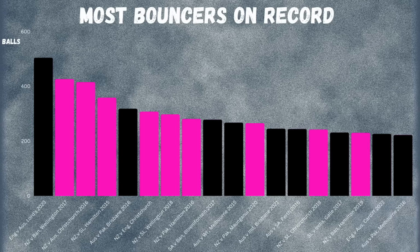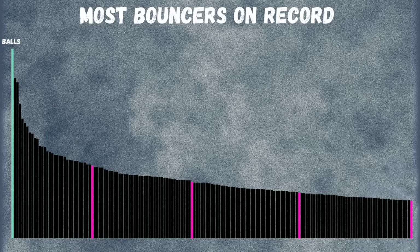this one had. But luckily for us, Neil Wagner does live in the ball-by-ball era, which means that we could even look at him compared to other players. This is a list of the matches with the most bouncers ever. The games in pink are the ones that Wagner played in. This is all the games with more than 100 bouncers bowled in them. The far left is obviously Lord's.